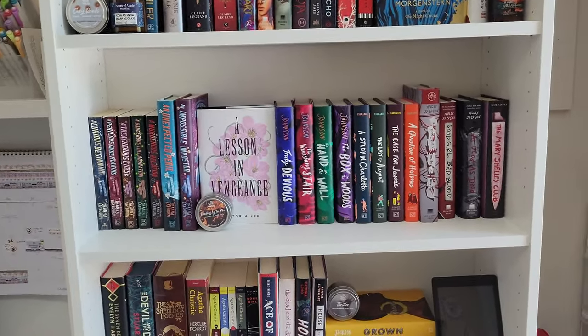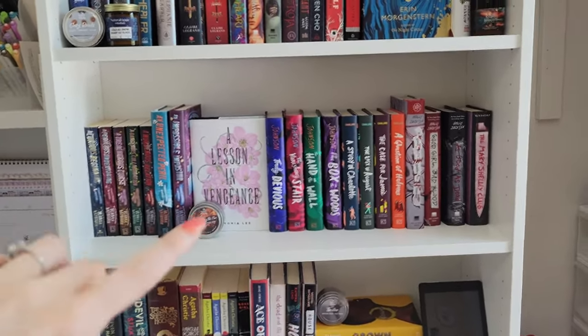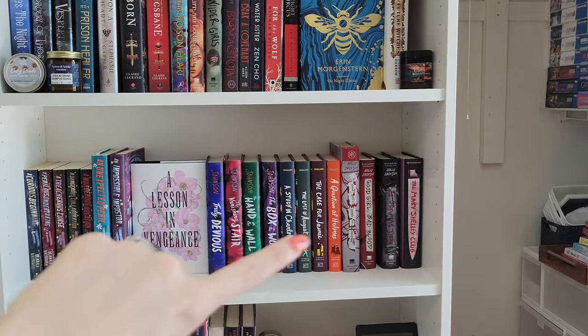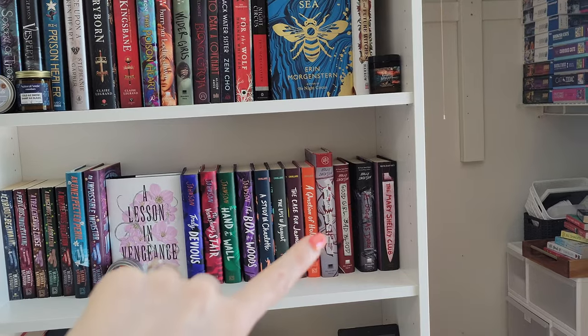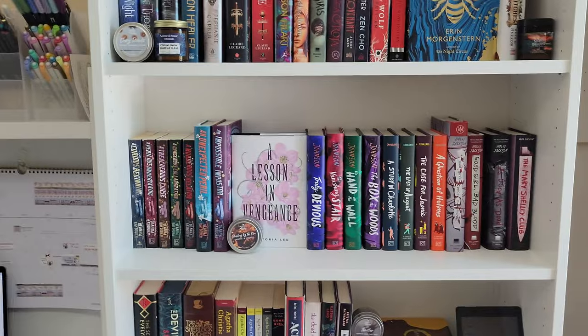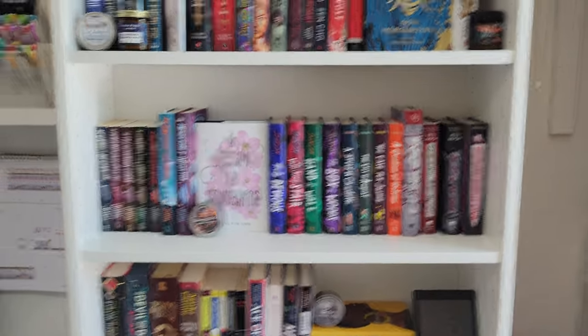I only gave it 4 stars, but that edition is stunning. And then I have the Truly Devious, the Study in Charlotte series, the Good Girl's Guide to Murder, and then the Mary Shelley Club. I have read everything on this shelf, and it makes me really happy seeing it all together.